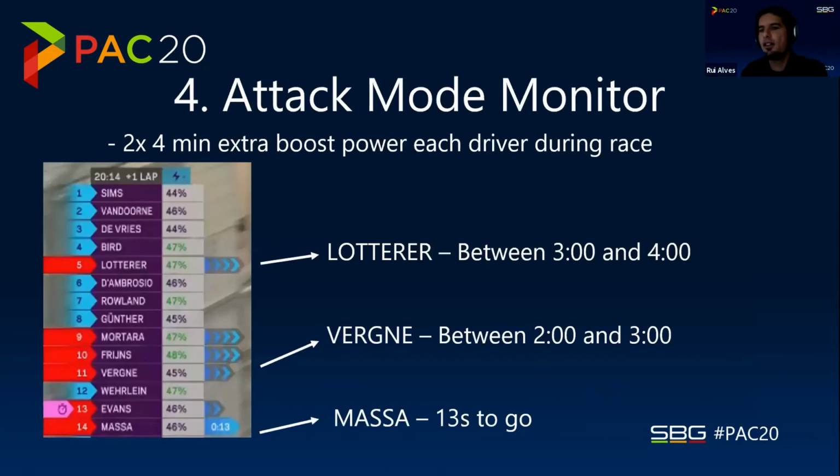So the information we have from the TV is this on the left side. You can see that Lotterer has 4 chevrons. That means he activated his attack mode and he's between 3 minutes and 4 minutes. And Vergne has only 3 chevrons, so he's between 2 minutes and 3 minutes. So it's not really accurate. Only when he gets to the last minute will you have more accurate seconds. So you see Massa has 13 seconds to go.